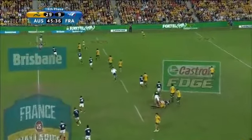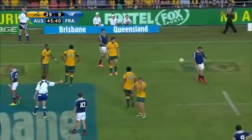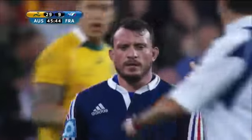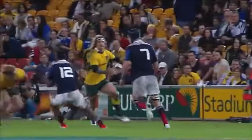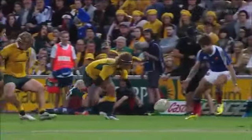Michelak again, cut out pass. Oh, and then it all comes to nothing. Domingo drops it. Cole, what's he doing out there? Tomar Domingo on the 18th phase, sitting out wide. There's a tackle there from Michael Hooper and Wesley Fofana.